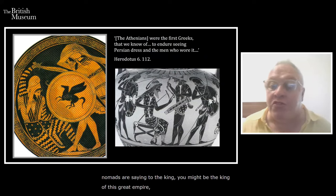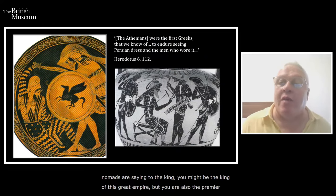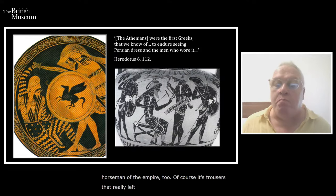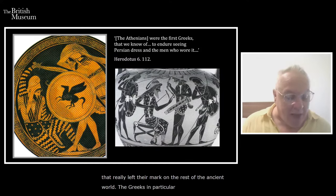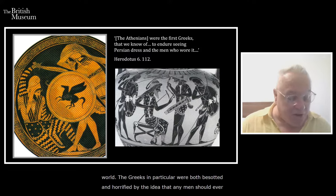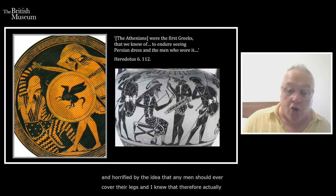Of course, it's trousers that really left their mark on the rest of the ancient world. The Greeks in particular were both besotted and horrified by the idea that any men should ever cover their legs. And I knew, therefore, that actually getting the trousers right was going to be the hardest part of this job.